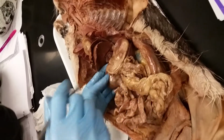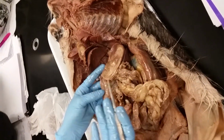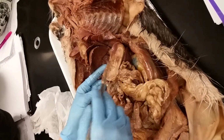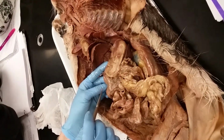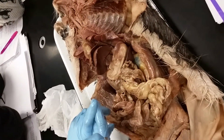Okay? So now we have another problem. The small intestines also has no mucus protection. So this stuff has a pH of 2. So what we have to do is regulate flow from the stomach into the small intestines, and we have to neutralize that acid. That's the job of the liver, the gallbladder, and the pancreas.